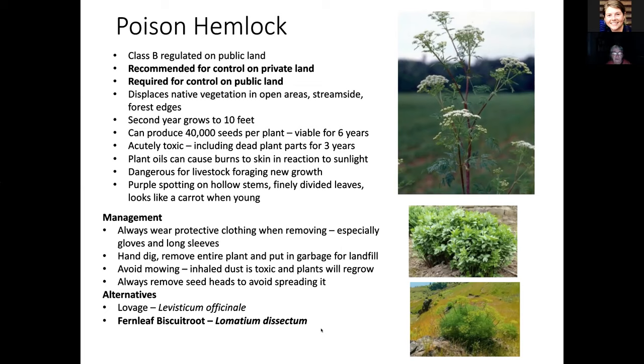They have a taproot, so you need to dig down, remove the entire plant, and put the whole thing in the garbage for the landfill. You don't want to mow or weed eat this plant because you're just spreading the oils and the dust that comes off of it when it's dry. It's all toxic and the plants will regrow anyway. And then always remove seed heads to avoid spreading it.